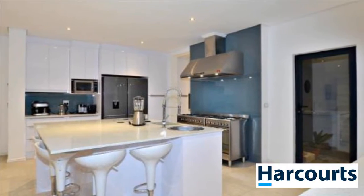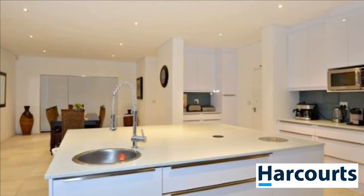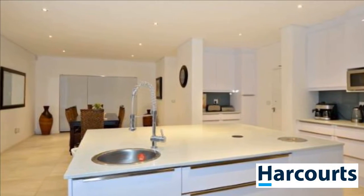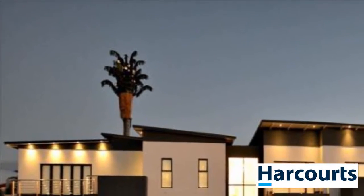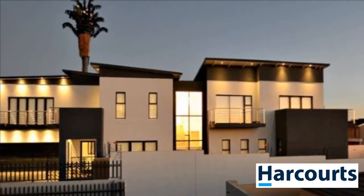4 bedrooms with built-in cupboards, with 4 ensuite bathrooms, extra study, lounge, dining room and extra TV braai room. The scullery is separate. The double garage with automated doors has direct access to the house.